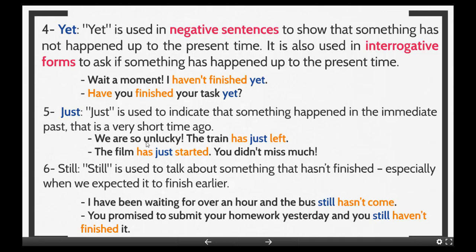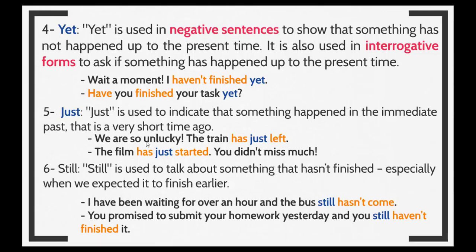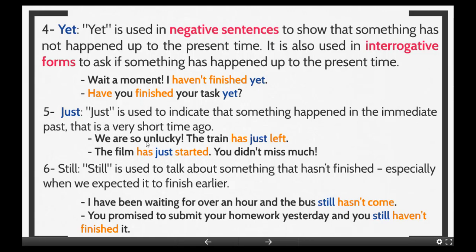You promised to submit your homework yesterday and you still haven't finished it. Your homework was expected to be submitted yesterday, but up to the present moment of speaking, you still haven't submitted it because you still haven't finished it. Okay?